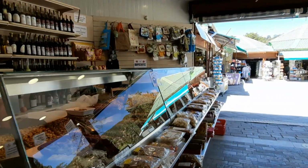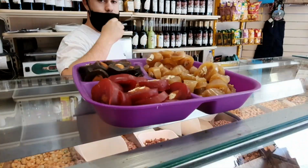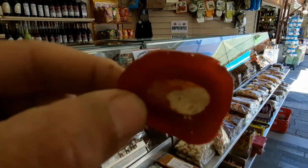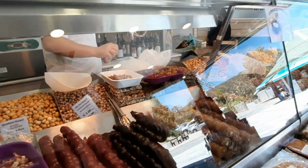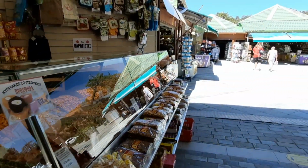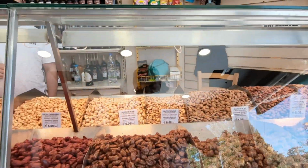So let's go back to the lukumi, look. I'd like to try a piece of lukumi. There it is. So it's grape juice. They string up the nuts and pour the grape juice down, and then it dries and becomes lukumi. There you are. Very reasonably priced.